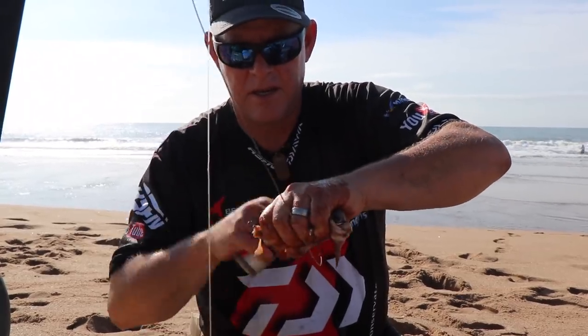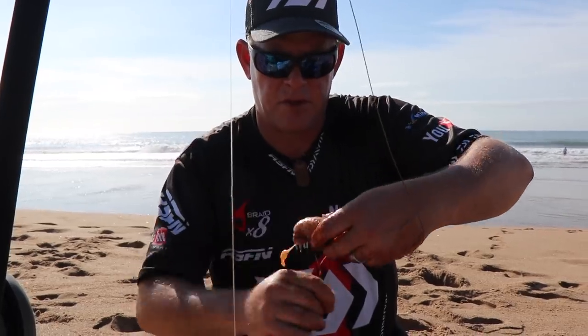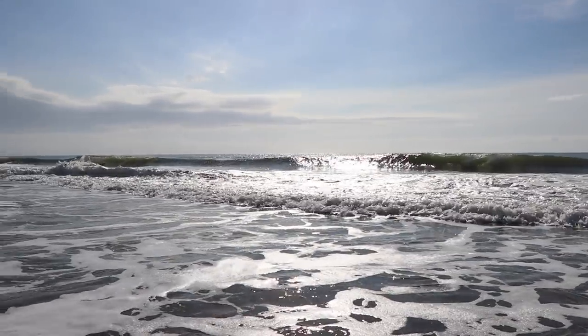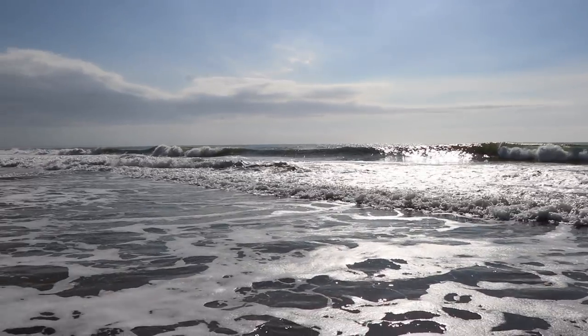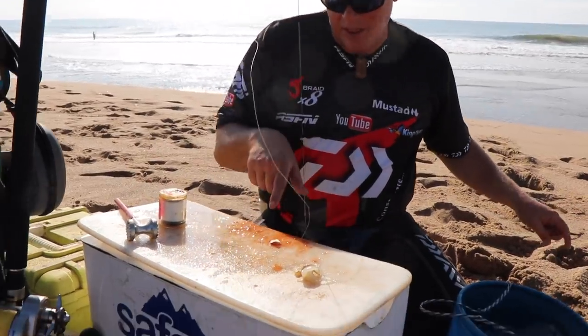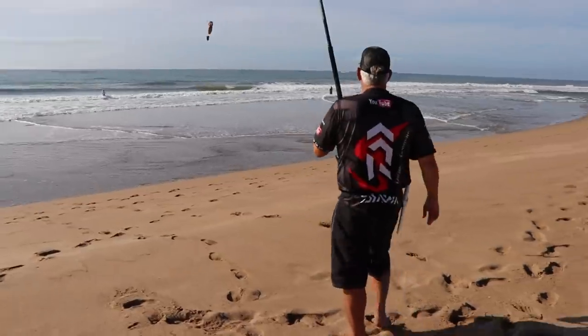And get a fish on the tournament. First fish on the new tournament rod I just got. As you can see, lovely water, you don't have to cast far with the banks now on the low tide. Look at all the oil in this cuttlefish. That's exactly what we want.